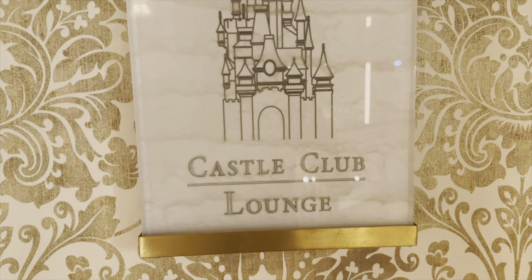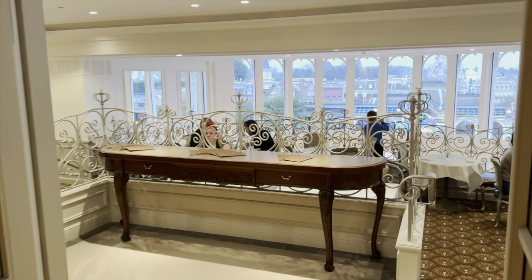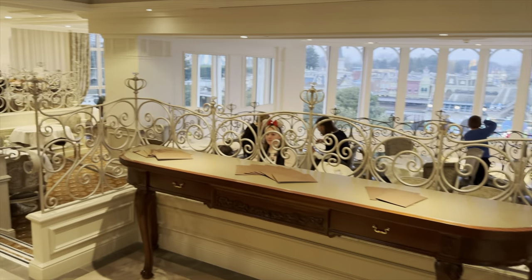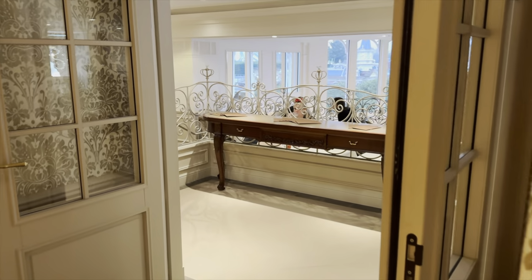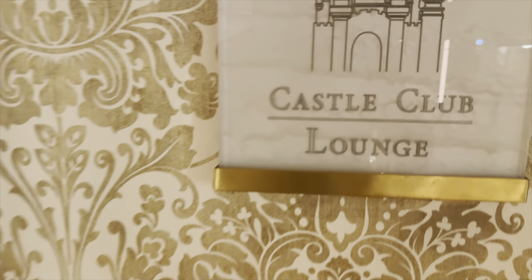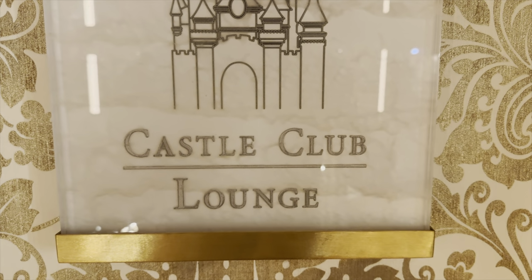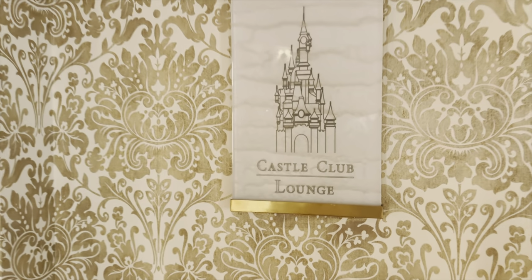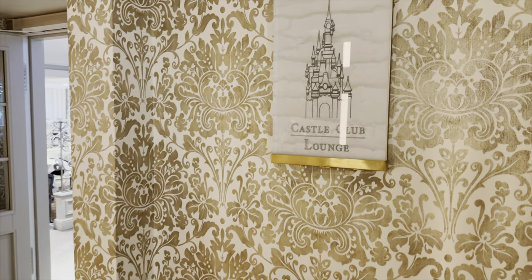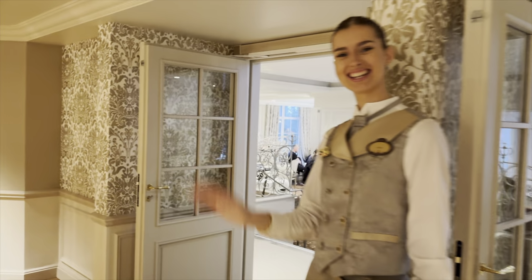This is the Castle Club lounge, so we just arrived and we are serving breakfast right now. And in the Castle Club you can have your breakfast together with the princesses, but that's for another video, something for tomorrow. In the afternoon up to late at night, I think they are closing at 11 or 11:30. You can have some snacks and free soda and drinks over here. Hi, good morning.